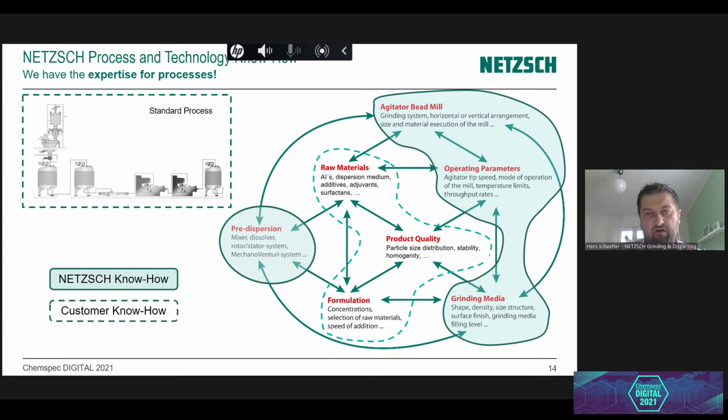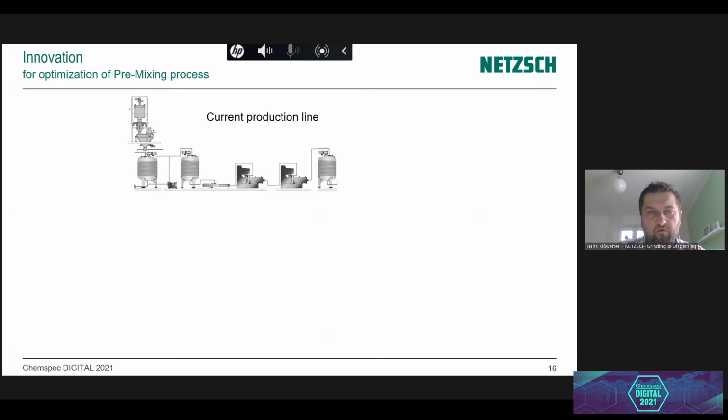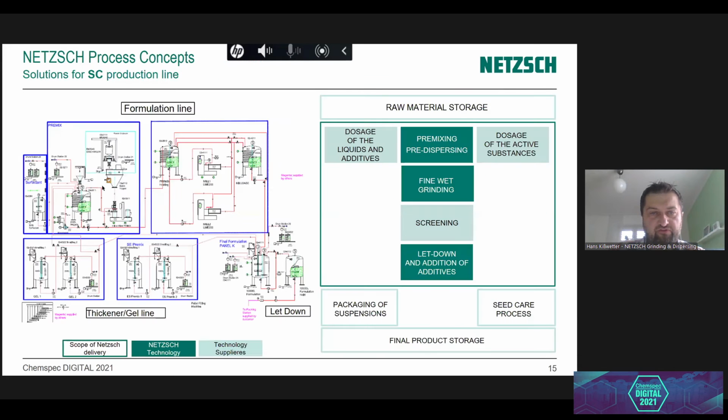This is defining our task: to analyze all this information and then to work out the best solutions, and ideally to have some innovation that allows us to optimize your process. And after all this, we have, sorry, this was too fast.